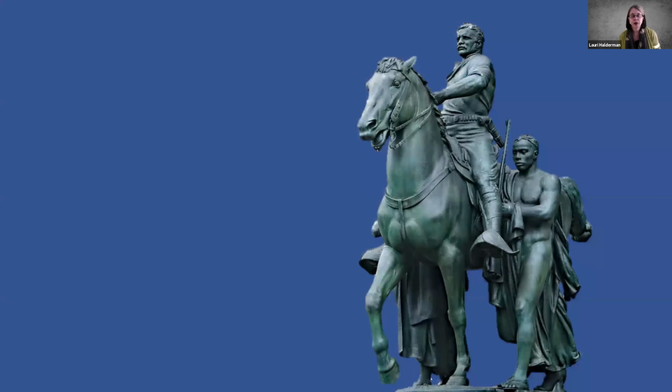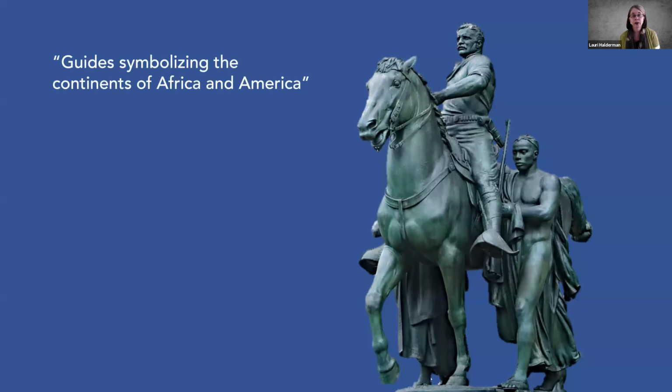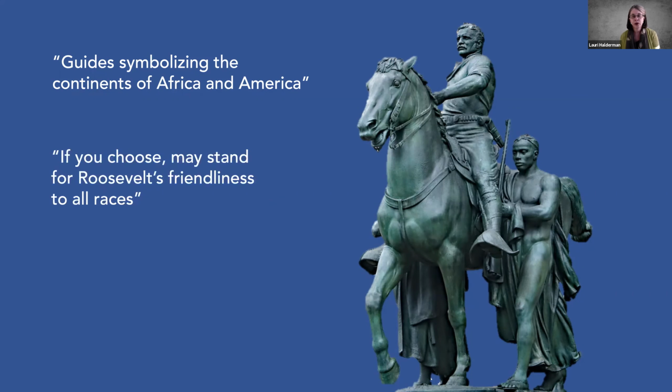How should we understand the two people with TR? So here's what Fraser said: "The two figures at Roosevelt's side are guides symbolizing the continents of Africa and America. And if you choose, they may stand for Roosevelt's friendliness to all races." So he says they're guides symbolizing friendliness. I don't doubt he thought that. But I think that all these powerful men would have looked at this design and thought it looked right to them, like friendliness as they understood it.